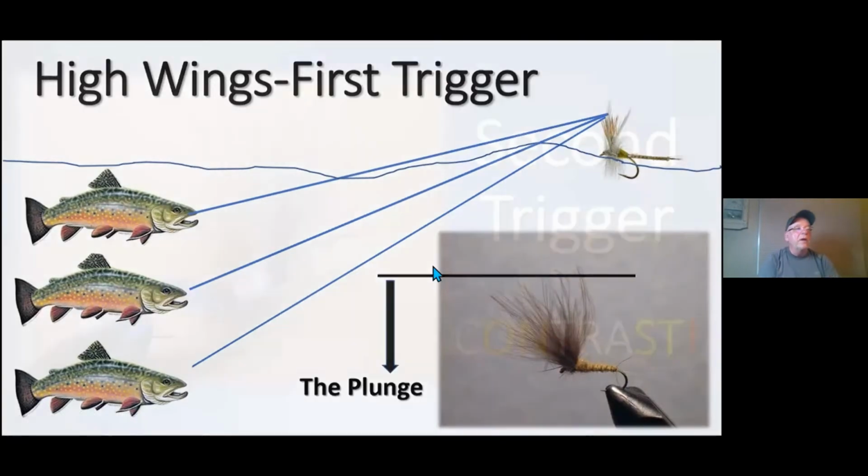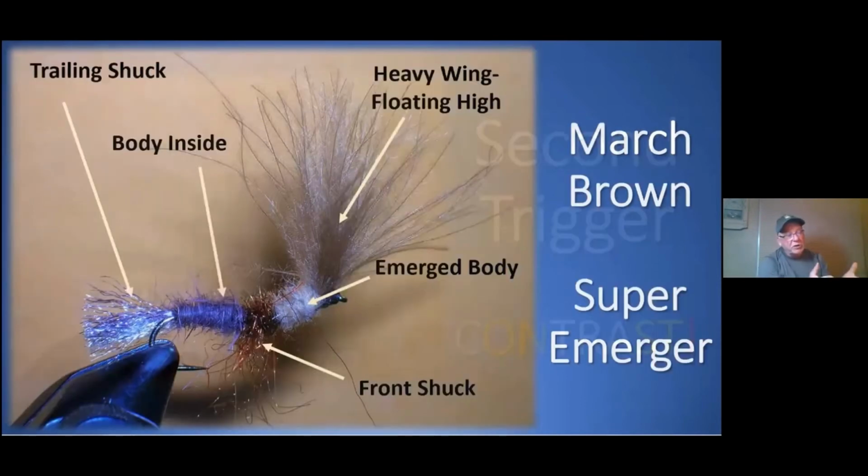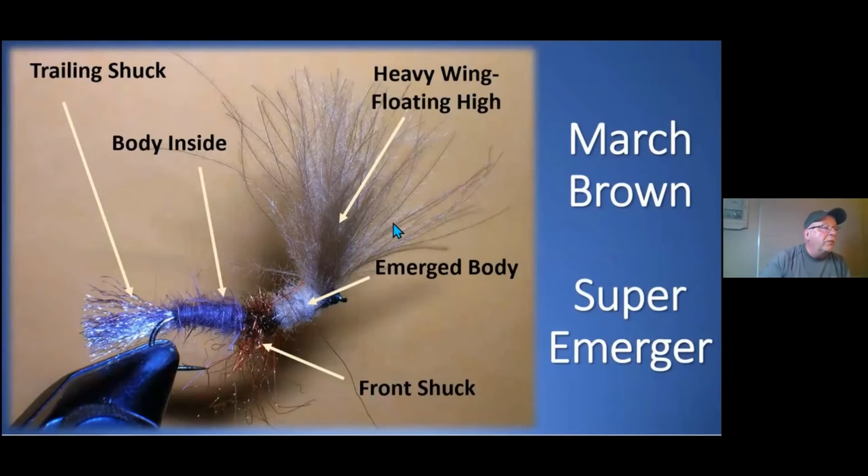And then the other thing I think that triggers is contrast. And I like to exaggerate contrast. It's just something I like to do, and I found it to work pretty good. And I call this the super emerger. It's just something I played around with.